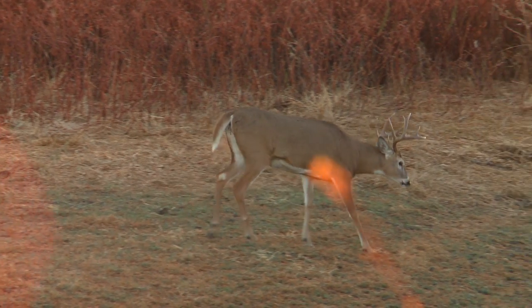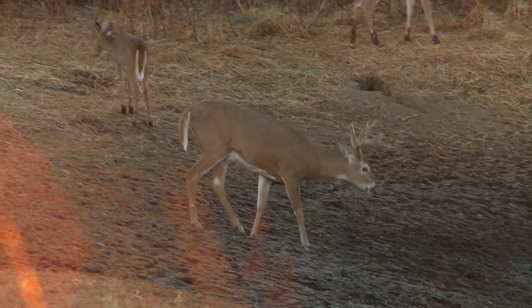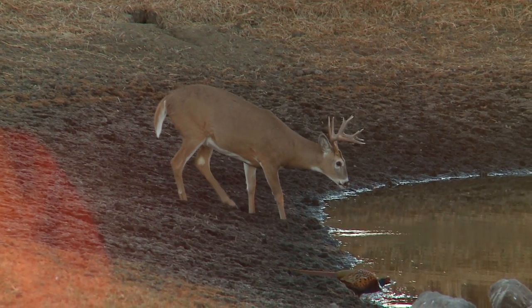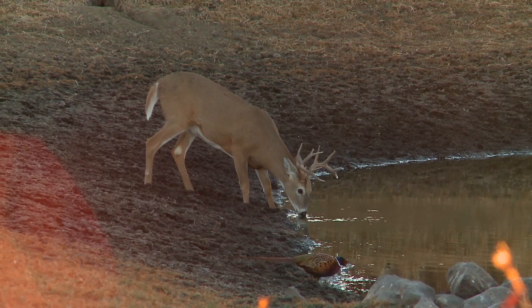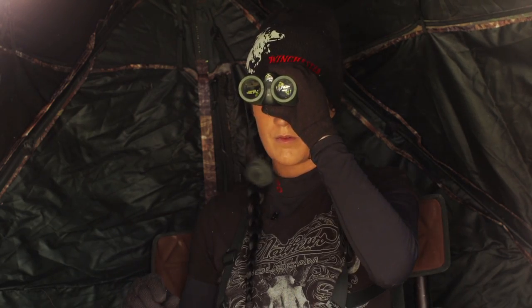Well, this was definitely the hot place for all the deer. Now, it was a little bit before the rut, so there wasn't a lot of rutting activity, but there was some pre-rut going on. A few of the bucks were starting to fight each other, and regardless of where the bucks are at, they all need one thing, and that is water.